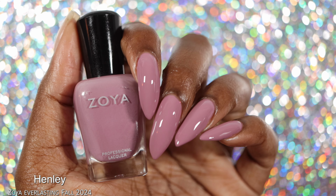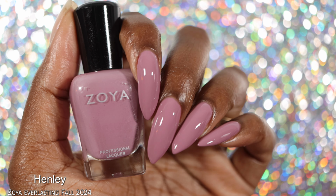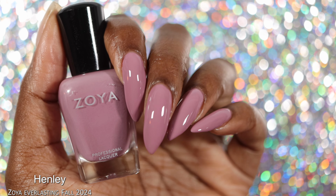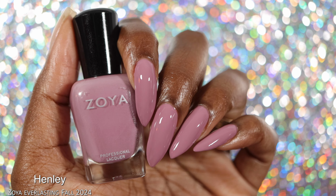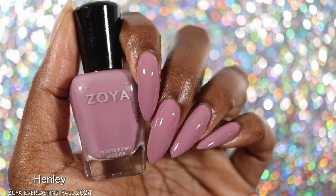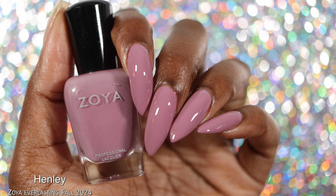Henley had a really nice formula as well. It was slightly on the thicker side, but the kind of thickness that adds to opacity as opposed to difficulty in use. While I wouldn't personally call this a one coat wonder, I did notice when I did my live swatch on my much shorter thumbnail that this was a 1 coater on my thumb, but I definitely needed 2 coats to reach full even opacity on my other nails. While I didn't personally care for the shade, I do still think the formula on it was fantastic, and if you don't already have 1 or 20 mauves, this would be a good one.